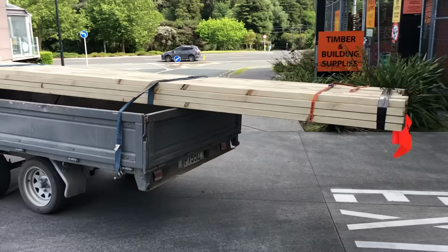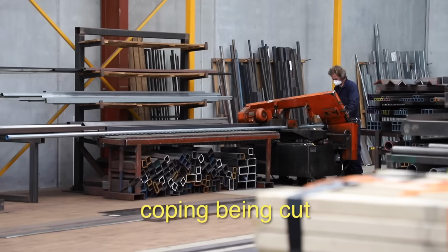Oh. We managed to secure the wood and now we're here at the steel shop to get the coping for the ramp. Let me give it the dad check. It's not going anywhere. The last place we need to go to is Bunnings to pick up the plywood, paint, and a bunch of screws and stuff. And then we've acquired all the things we need to make this mini ramp.